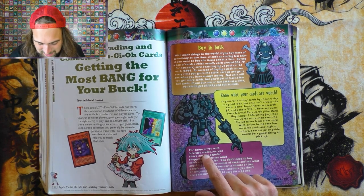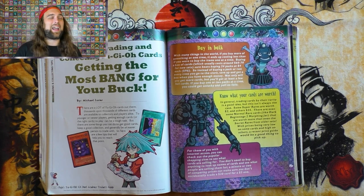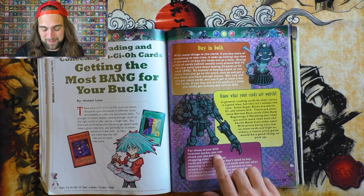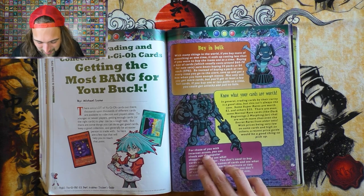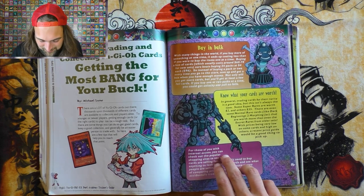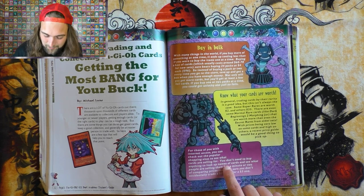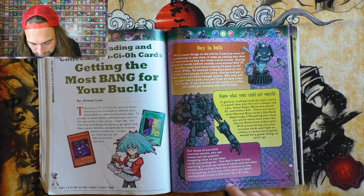For those of you with internet access. This is back when you gathered information from the internet, and the internet didn't gather every bit of information from you. I guess even then it did, but anyways. For those of you with internet access, everybody's got a phone in their pocket now, you can check out the popular shopping sites to see what your cards are selling for. You don't need to buy anything to look up names of cards and see what people are selling them for.